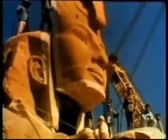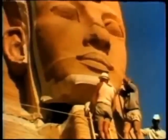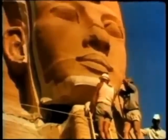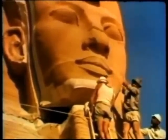And the last phase of the operation, the reassembling of the 20-metre-high colossi. The pharaoh's face is fixed back on. There's a moment of suspense. The operation is a success. The statues look just the same as before the operation.